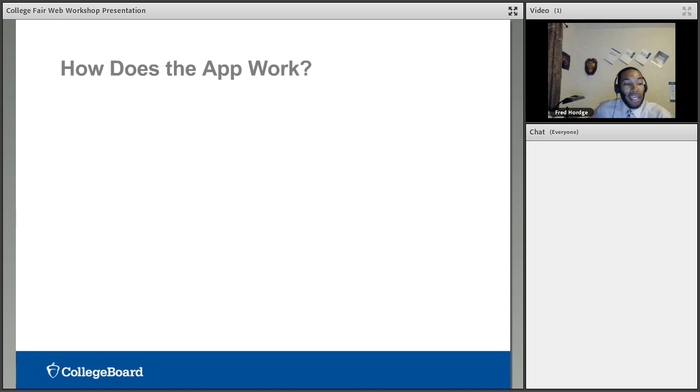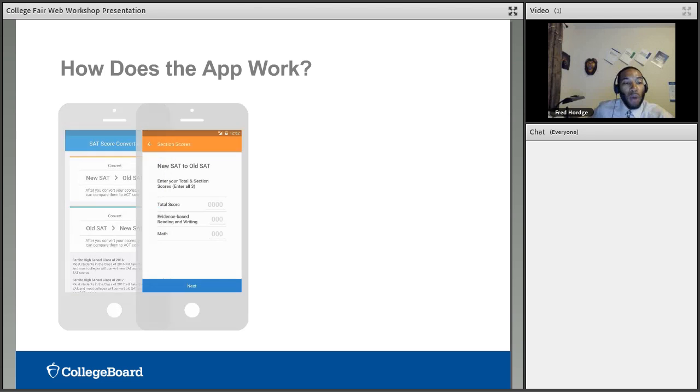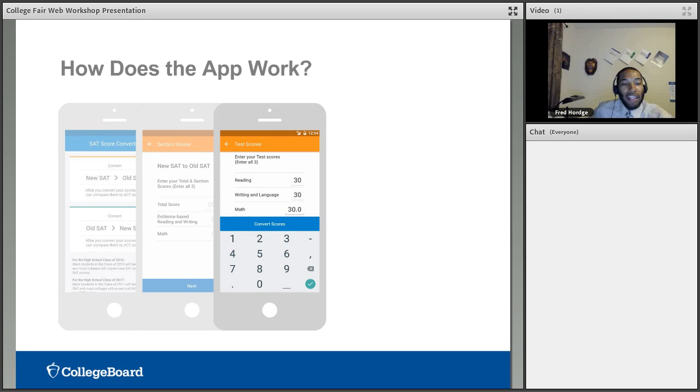How it works. Let's look at the app right quick just so you understand. So the SAT Score Converter here, just as I described, new to old in that one. And then you choose which one you're trying to do. And then you begin to put your scores in there. And then you put your actual test scores in there. Remember, we drilled down in that earlier slide. You would be putting all of those scores in there.